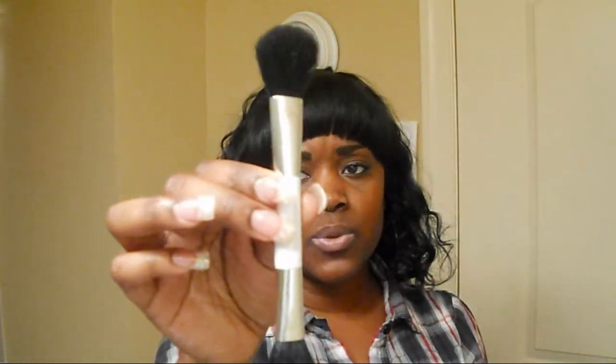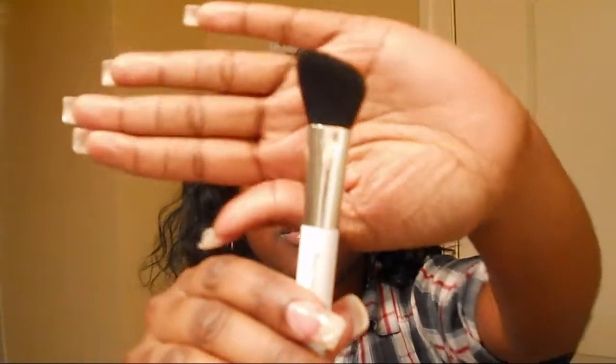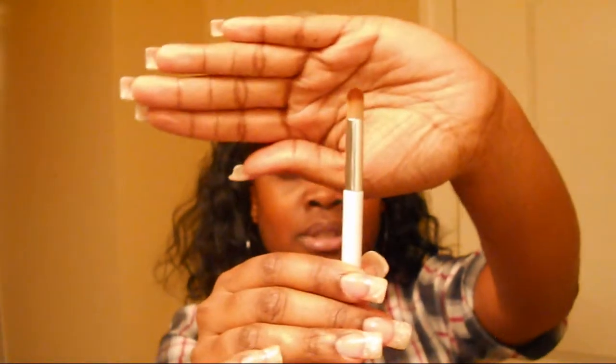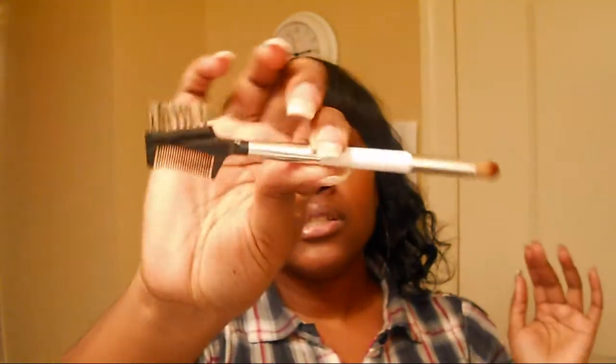Here, this is one of the brushes, fluffy like a powder brush. And then you have your angled contour brush as well. Then I also have another eyebrow comb brush, and on the bottom end of that one is a blending brush. I'm assuming that's a blending brush because it kind of looks like my e.l.f. blending brush. I don't know how much she paid for these, but I told her I wanted some brushes, so this is what she got me.